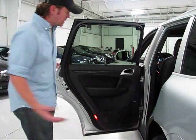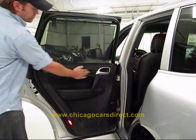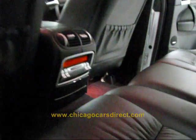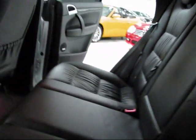Stepping into the back, just want to show you a couple of the neater features. Rear window sunshades for the rear occupants. Also more carbon fiber trim along the doors. Take a peek in there. I'm going to sit inside just to show you what kind of room we have. I'm about 6 feet tall, but everything is in stunning condition. I mean, it doesn't even look like the back seats have even been sat in. That's the kind of quality.